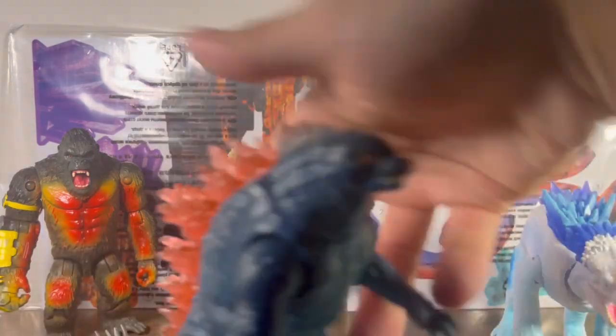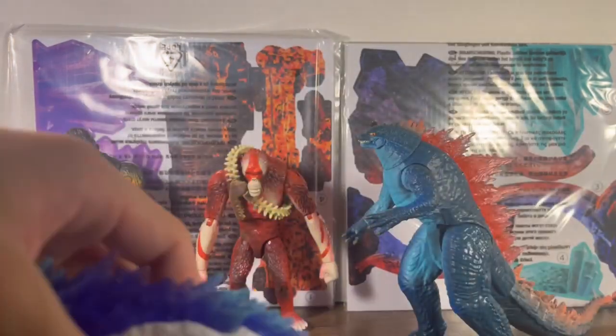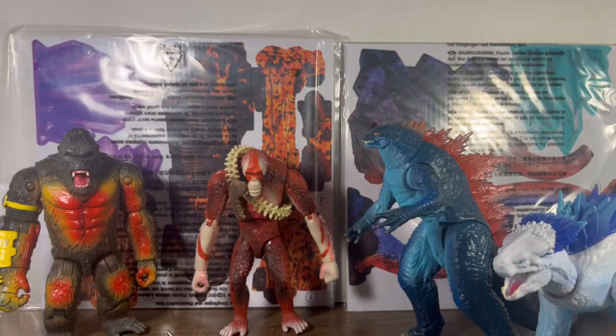Godzilla's tail goes in decently easy. I know I've had trouble with other Godzilla tails in the past, but this one went in really, really easy. So that's good. Here's Godzilla. Shimo's tail's going on now. Shimo's tail's a little harder, but once you get it in, it's in. So that's good. I'll work from left to right.